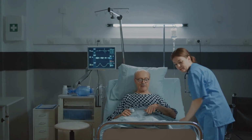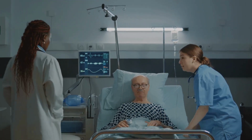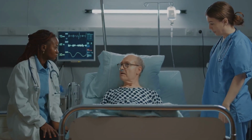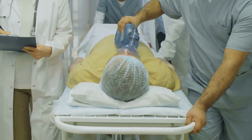Once the new ETT is in place and properly positioned, the ETT exchanger is carefully removed. The LMA is then removed, leaving the new ETT in place. The final step is to confirm correct positioning of the ETT and establish effective ventilation.